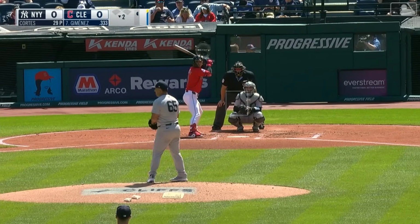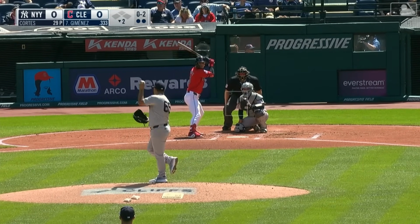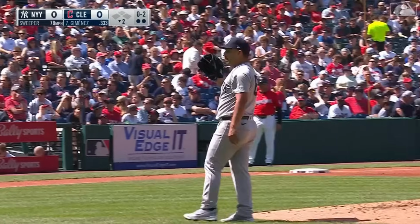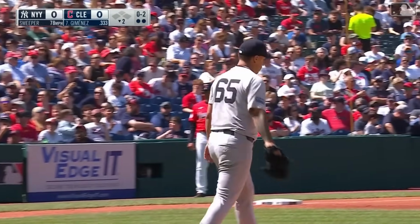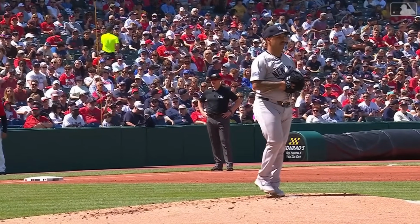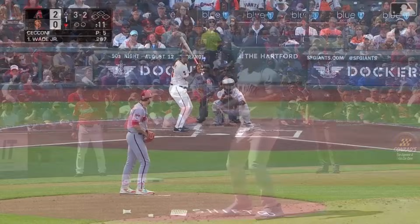Home plate there in Toronto. A little hesitation from Nestor. What was that little show with the baseball? He faked through the ball. I thought he was going to step off and lose his balance. He steps. He didn't touch the ground yet. Oh, there you go.